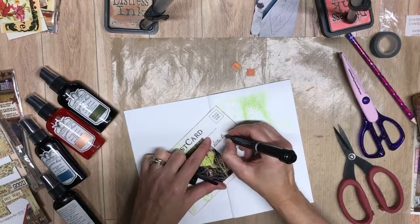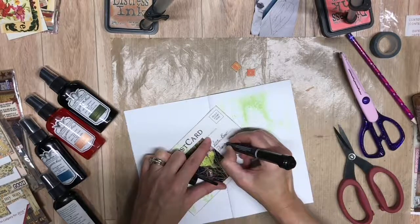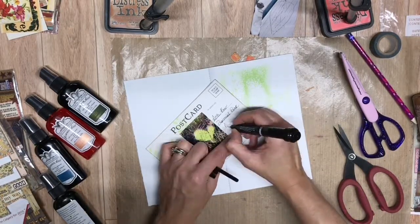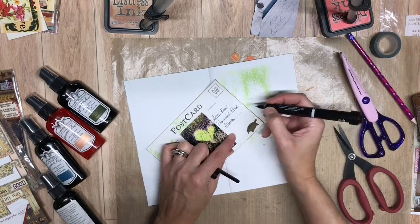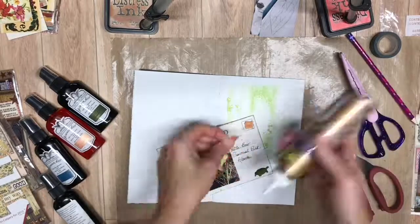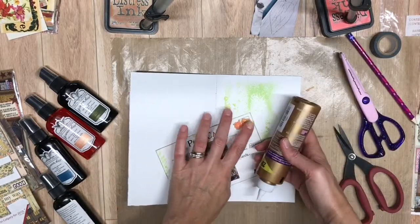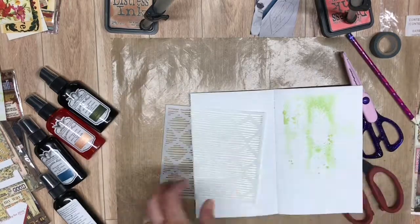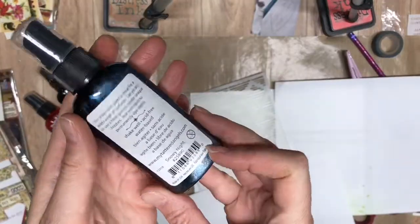I added a little bit of sponged ink around the edge there, and I love the postcards for adding to my scrapbook layouts just for an area for some journaling. And the tacky glue I love using with the papers. It holds really well.